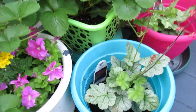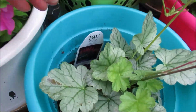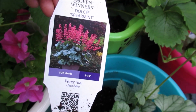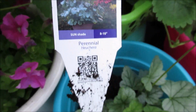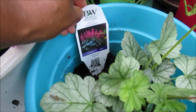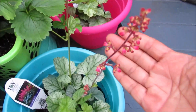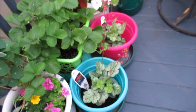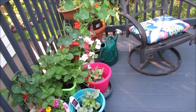So I purchased these heucheras from Proven Winners. It's called Dulce Spearmint. I love the coloring, I love the flowers, and I believe that they're going to be a beautiful addition to my garden. But in the meantime, I have them here on the deck.